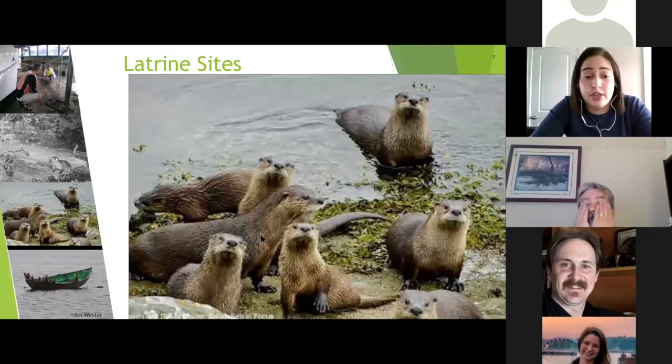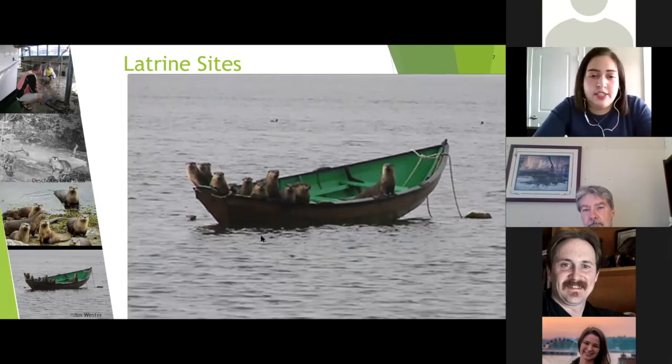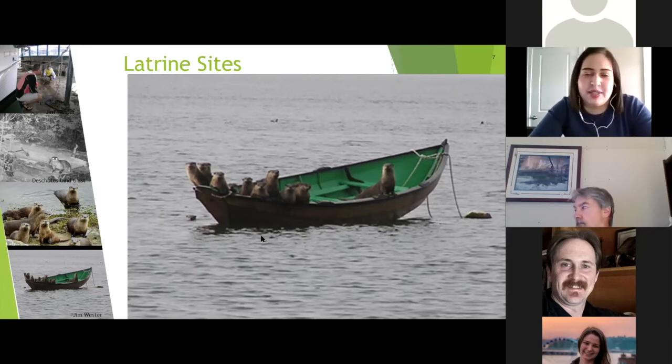This is just a picture of a male bachelor group in Alaska. And this is one of my favorite pictures. This is actually a boat that the river otters decided to use as a latrine. As you can see, there is availability and access to water. There's an escape route. There is an elevated view of the water. And I'm assuming there's also prey items in the water that they can eat. So if it meets the requirements, it could possibly be a latrine site.